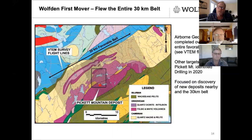Yeah, like where we are today. We flew it. The next year we sampled part of it as much as we could. Now we've got a few targets we really like, and we're already optioning ground around us so that those will be drilled eventually this year as well. We're well down the path. I'm quite confident we're going to be drilling new targets on new ground around us.